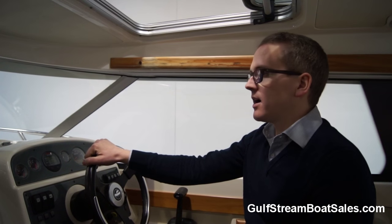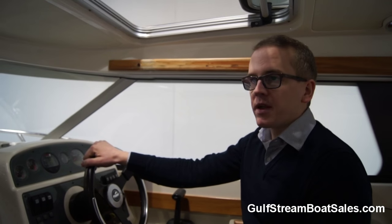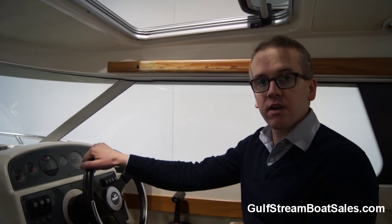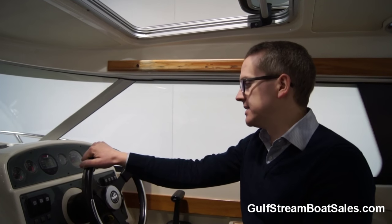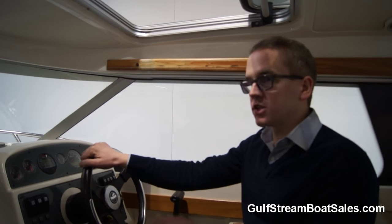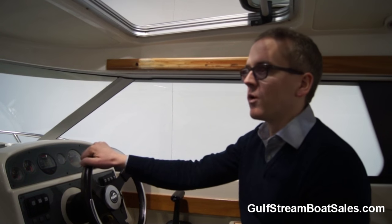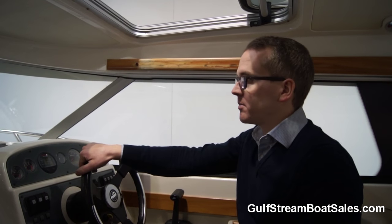If you open it up to the maximum RPM, I did see 30 knots out of it on the sea trial. We'll show you the footage of that shortly. But yeah, you can get it up to 30 knots, you trim it up, lift it out of the water a wee bit, and she moves along at a great pace. 30 knots is more than enough for the vast majority of people in a boat like this.